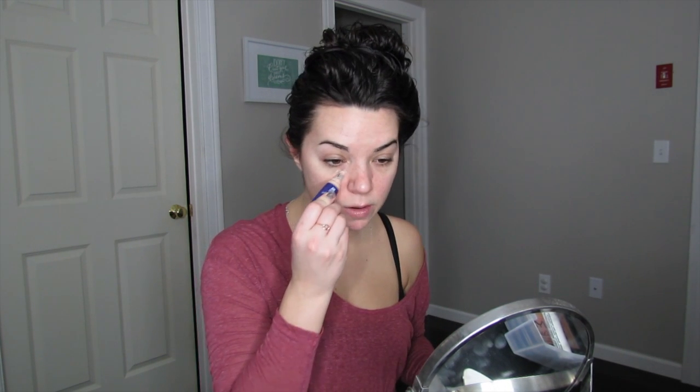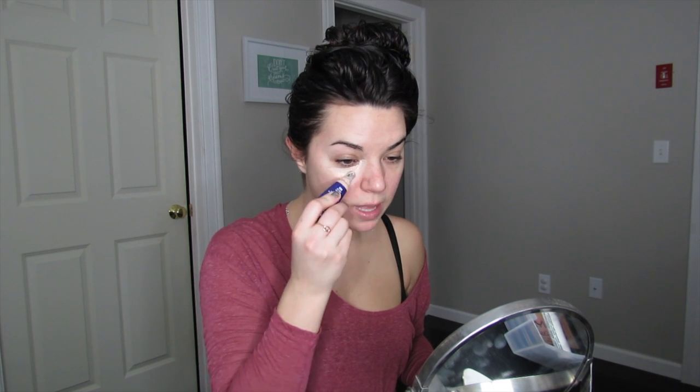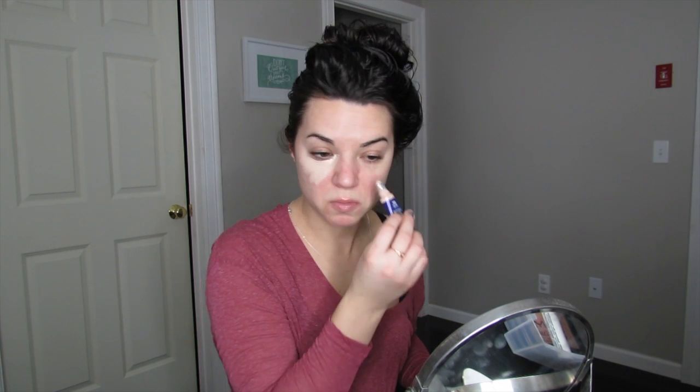I showed this in my favorites video. I've been starting off with this lately in my makeup routine. I just apply it under my eyes super fast. I like applying it because it's literally like a cold metal tip, and just applying it straight to my under eyes feels good.